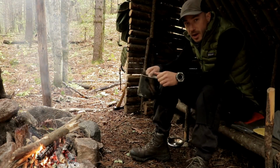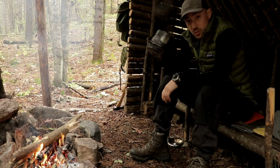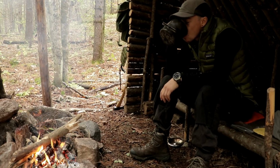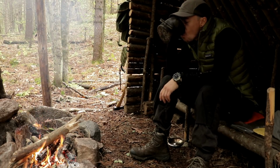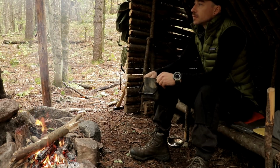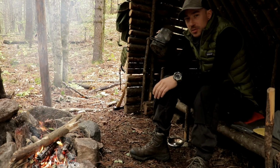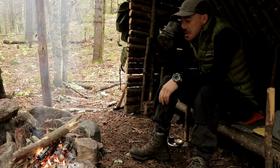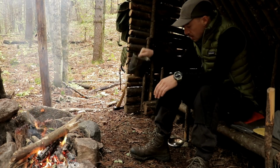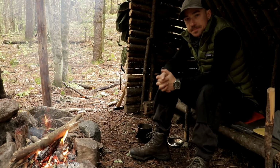Well, I did forget a cup. That would have been ideal, but that's okay. I can drink right out of here. It won't be the first time, won't be the last, definitely. It's strong. It is strong. Maybe I dumped out too much water. It's good. It's a nice manly drink out in the woods. You know, French vanilla.